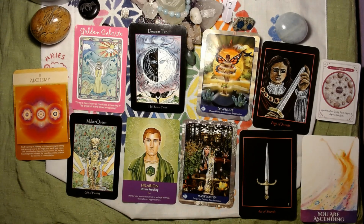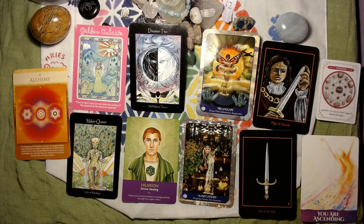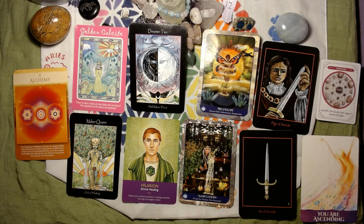So the process in your manifestation that you're in right now, there might be a lot of challenge, there might be a lot of changes, and because of that, you're going to want to really take the time to yourself that you need. And there's new changes coming in, so take it easy. New doors are opening, there's new changes coming in, there's new people coming in, there's lessons coming in.